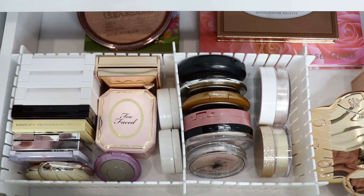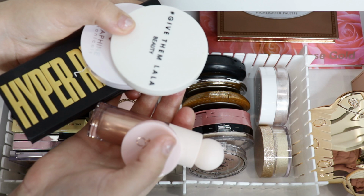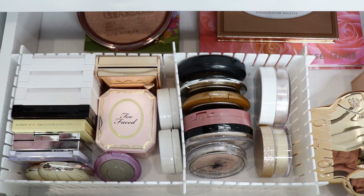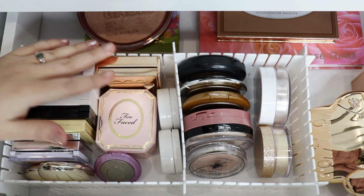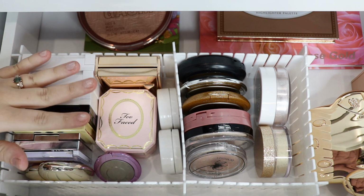Alright, so I counted them up, and I'm keeping 28 highlighters, and I'm getting rid of 5. So, not too shabby. I actually did a lot better than I thought I was going to. And I know 28 highlighters is a lot for one person, but I do enjoy a majority of these.